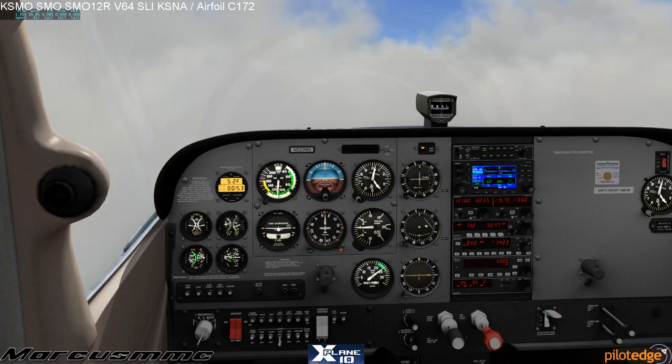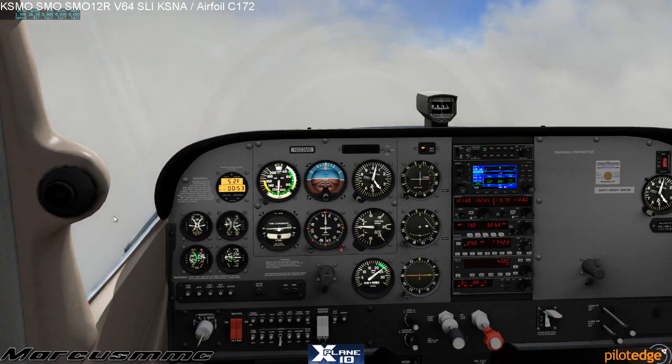American 211, descend and maintain 8,000. Alright. Four of you guys loaded up at Bakersfield last night, went down to Gillespie. Why so many missed? Was the weather that bad?